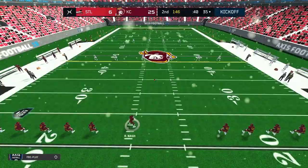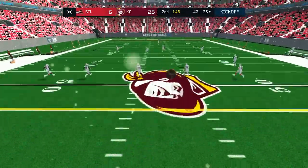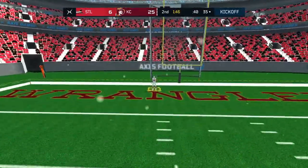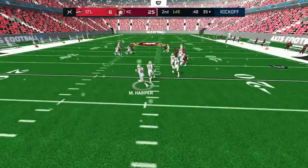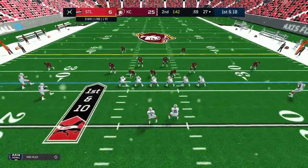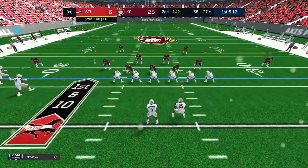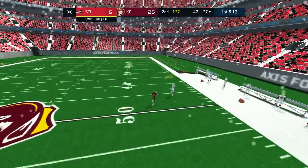It's good. Kansas City adds to their score, 25-6. That's a big score for the home team. Harper takes the kickoff. Makes the return up to the 26. The away team has a great opportunity here to build some momentum and eat away at that lead they're facing.